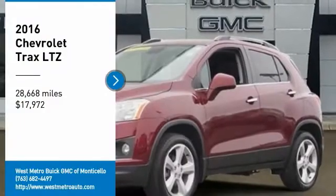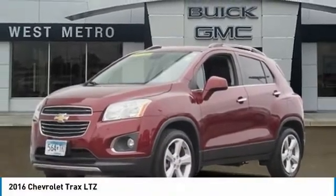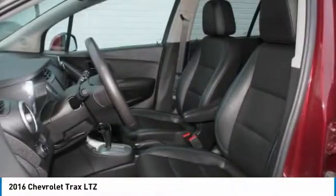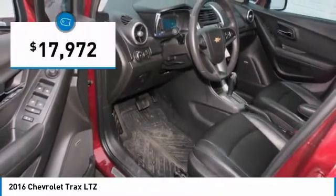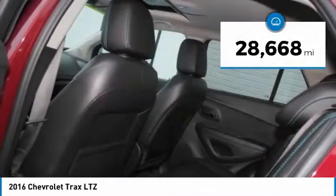Looking for the right vehicle? Check out the 2016 Chevrolet Trax. The Trax is tiny on the outside, but remarkably spacious within. It comes with a clean and modern interior and is priced below $20,000. This vehicle has less than 30,000 miles.